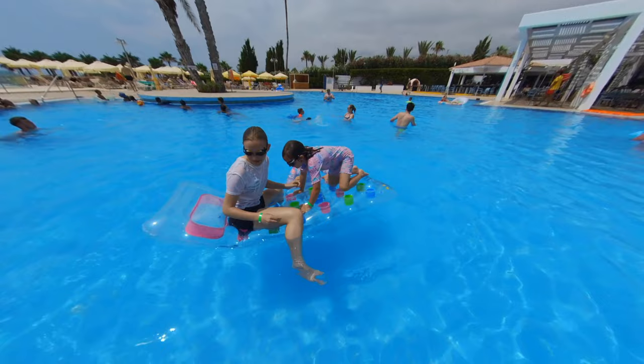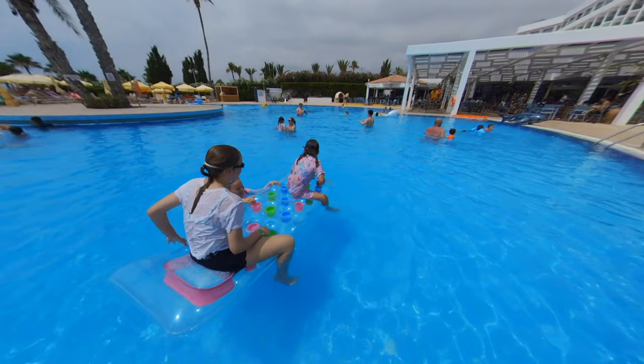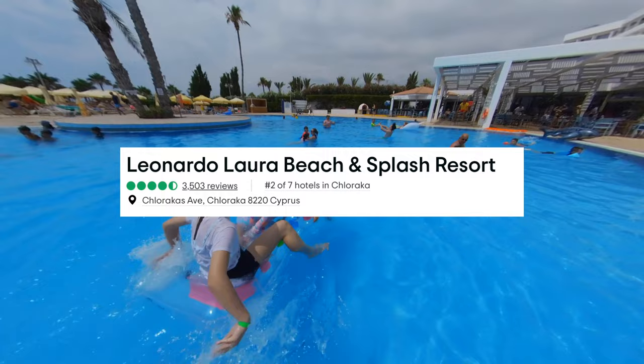Chocolate. The main buffet restaurant was right next to this quiet pool. I think that's one of the reasons we liked it so much. And then once you're all out, I'm going to get the ball and try and knock you all off. The food was very good and I can understand why they have a 4.5 star TripAdvisor rating.